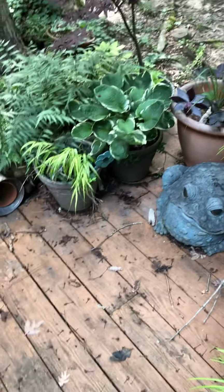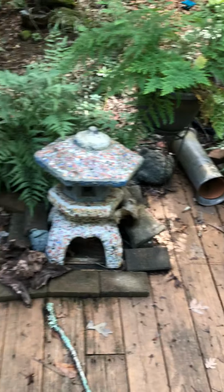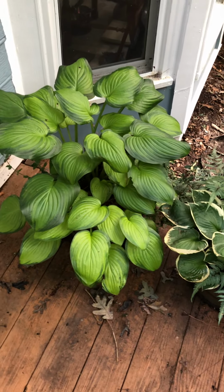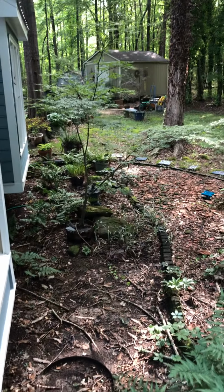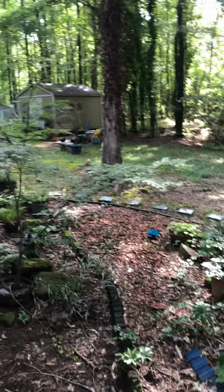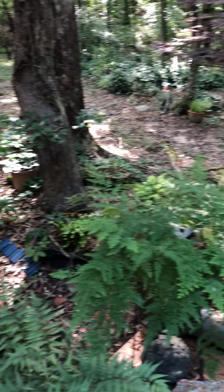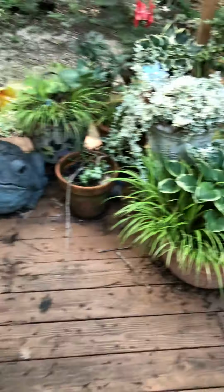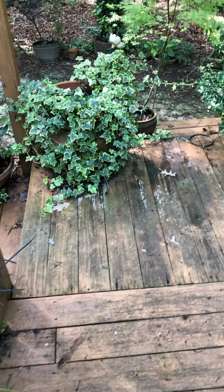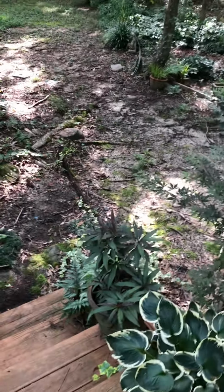I should sweep or blow out here or something. More ferns. Her little pagoda. More ferns and hosta. The little blue shed I showed you was her mosaic. And now over there she's got a much larger studio that she has used for stained glass for years. So that is, probably should have cleaned up first, but that's a walk through the Happy Heretics Mama's garden.